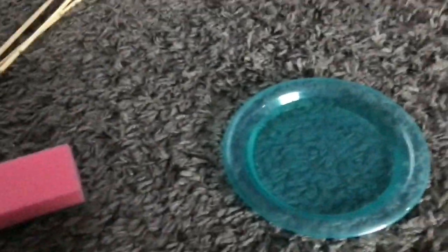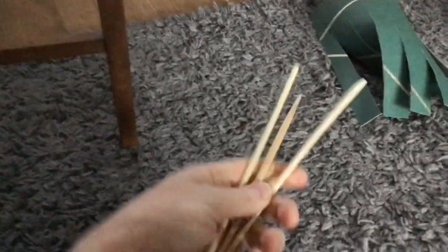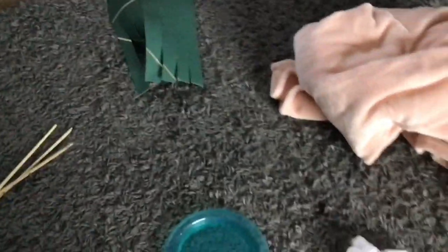We'll need some cotton wool and a woolen. We'll need a wee bit of water in a bowl or a saucer. We'll need a washing pad sponge thing. We'll need either some sticks, I've got some chopsticks or some lollipop sticks, and we'll need some green paper cut into strips. And that's what we need.